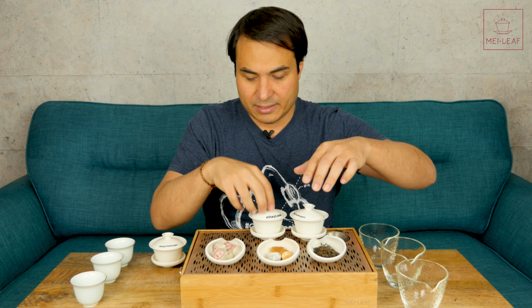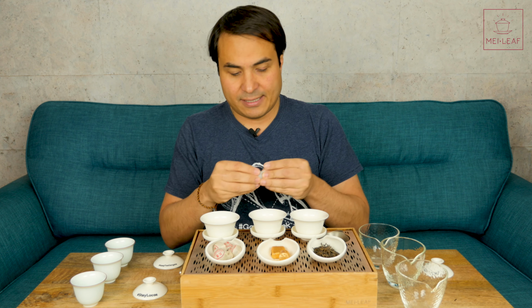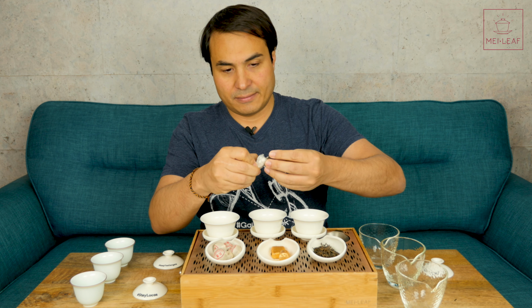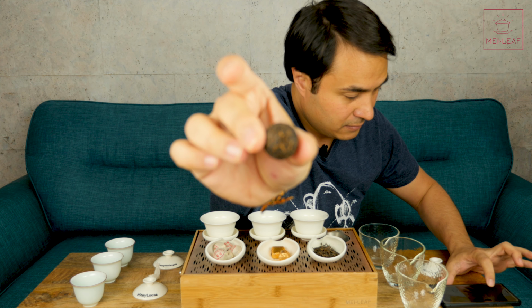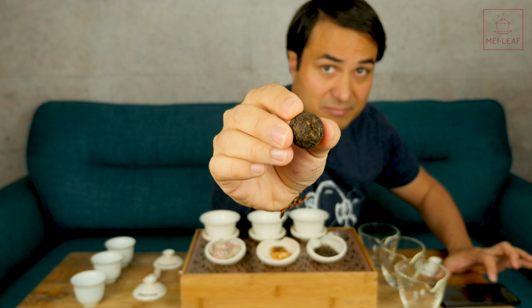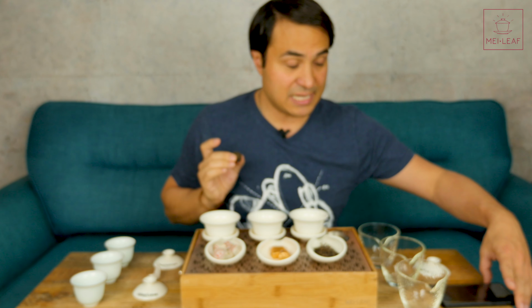I'm gonna pick this ripe pu'er tea here. You can take a little look at it. See if I can get a focus on here. Standard look, nothing particularly exciting. That's what you'll expect to see. And I have to say that you're not going to be able to see from looks whether or not the tea has this fishy aroma.